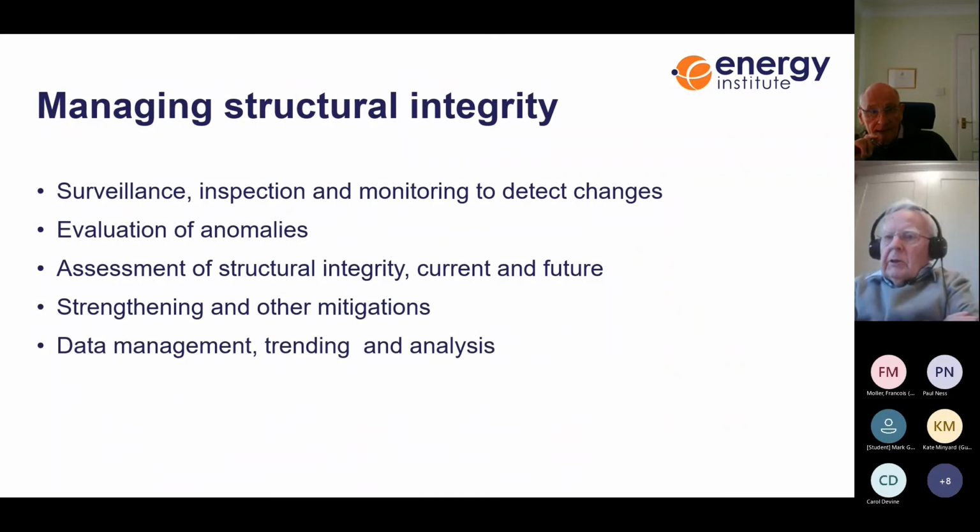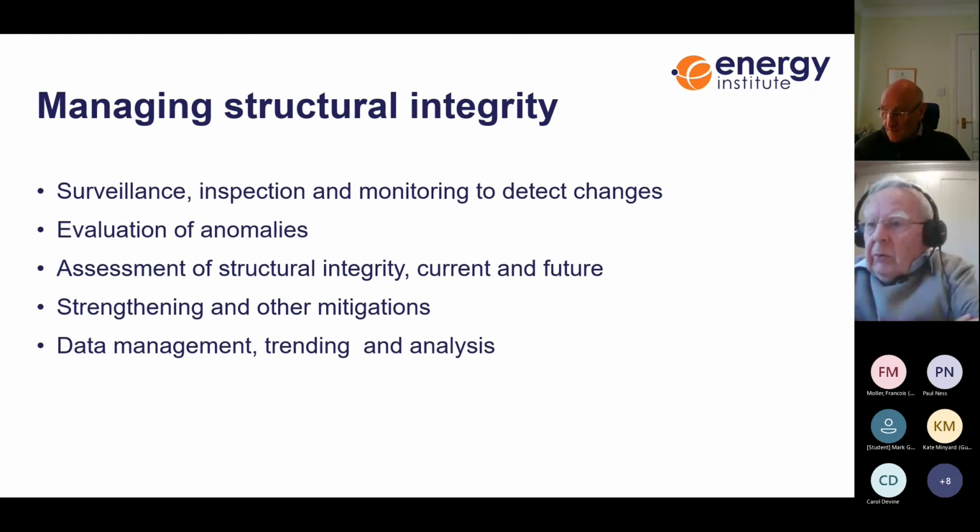Managing structural integrity includes a number of factors. As you can see here, it includes surveillance, inspection and monitoring to detect if there are any changes from aging. If there are anomalies, how those are evaluated. The assessment of structural integrity based on the surveillance and evaluation of the anomalies, both now and in the future. Is it necessary to have any strengthening and other mitigations? And finally, during the whole of the aging and life extension period, data management, of course, is important, and looking for trends and analysis of that data.